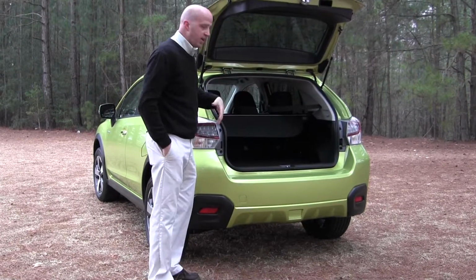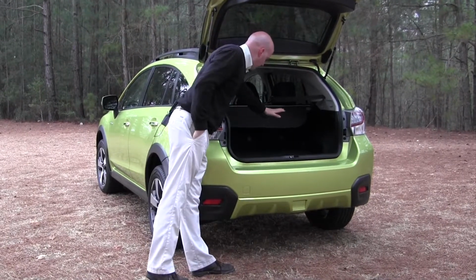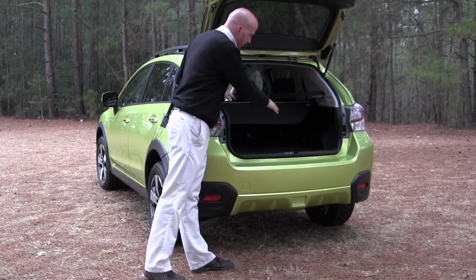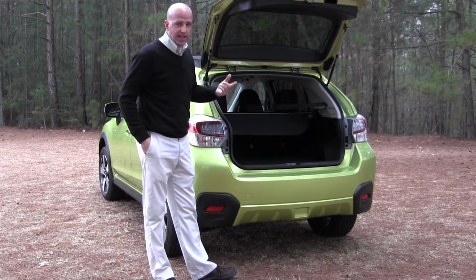Now, even better, because of the inclement weather these vehicles are normally found in, there's typically a nice rubber mat back here that really protects the carpet. Now, it's not here right now, of course, because we got a little bit messy and had to clean it off. Now, look at the interior numbers.